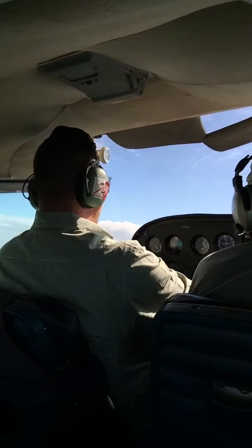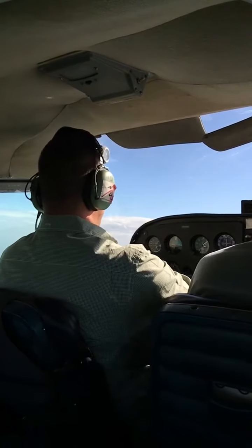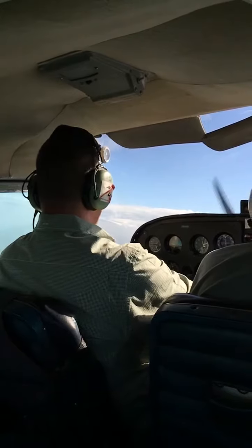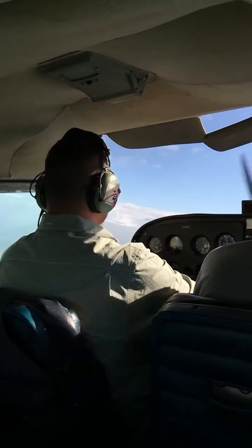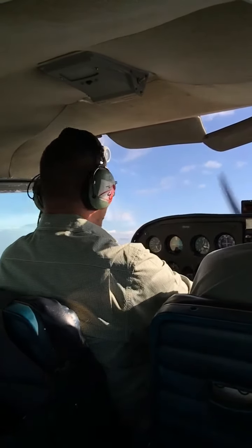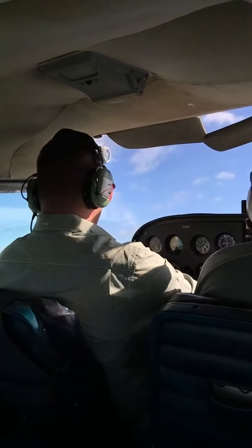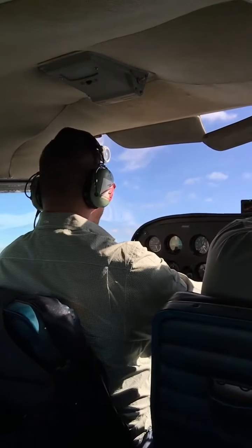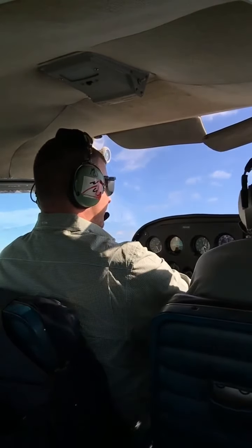Oh man, I started fixating. You can tell. We don't want to go to the right at all because we've got that boundary following Wesley Chapel Boulevard. Yes, sir. If we go to the right, we hit that, we can bonk ourselves back into the Bravo. Right, okay. I got us back on 090. The track and my heading indicator is a little bit different. The track is definitely different.